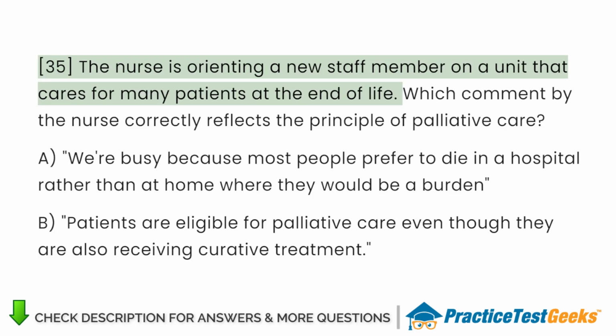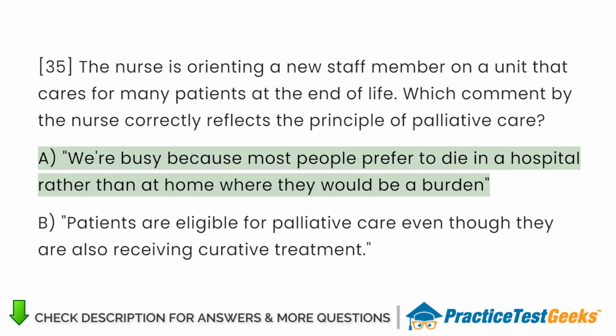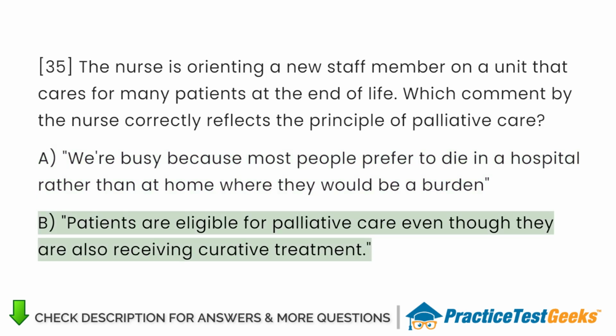The nurse is orienting a new staff member on a unit that cares for many patients at the end of life. Which comment by the nurse correctly reflects the principle of palliative care? A. We're busy because most people prefer to die in a hospital rather than at home where they would be a burden. B. Patients are eligible for palliative care even though they are also receiving curative treatment.